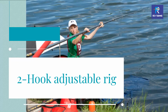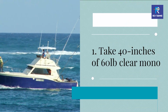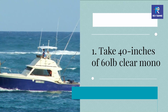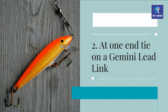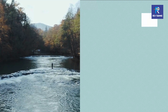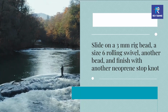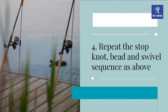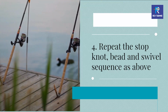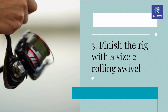2-hook adjustable rig. 1. Take 40 inches of 60 pound clear mono. 2. At one end tie on a Gemini lead link. 3. Slide on a 3mm length of neoprene tubing and pass the tag end back over the tubing and back through the same hole, then pull tight to lock it in place. 4. Repeat the stop knot, bead and swivel sequence as above. 5. Finish the rig with a size 2 rolling swivel.